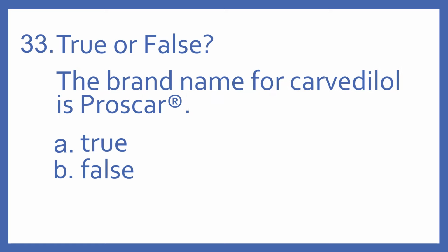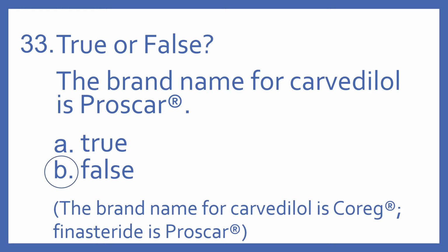Number 33. True or false? The brand name for Carvedilol is Proscar. A. True, or B. False? The answer is B. False. The brand name for Carvedilol is Coreg. Finasteride is the generic name for Proscar.